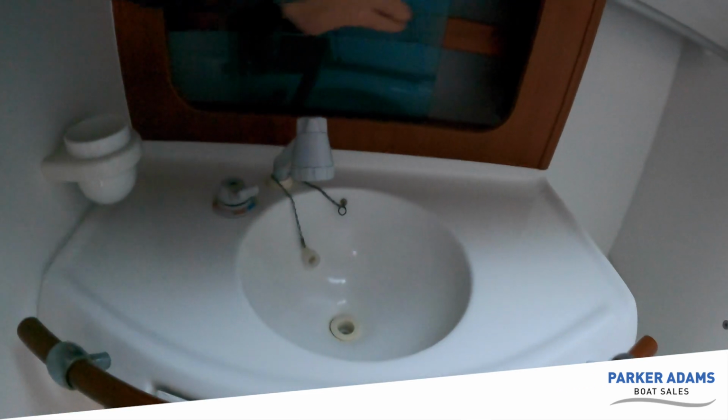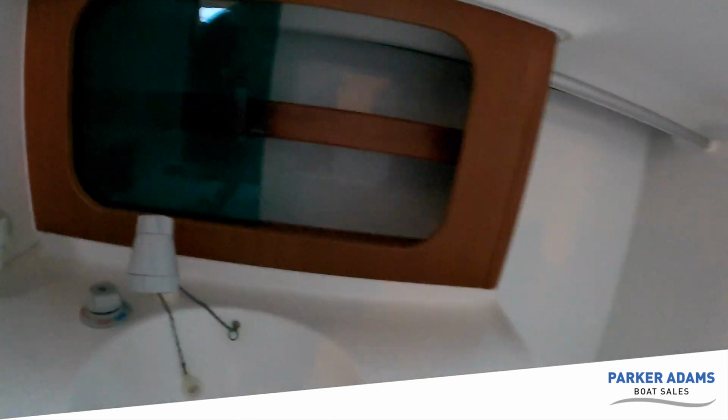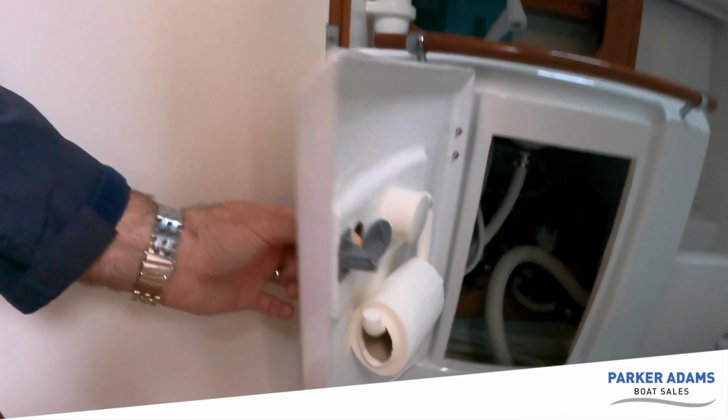We've also got storage behind with shelving, and there is again access to water pumps in there, as well as the outlet seacock, as well as the toilet roll holder, and it can be used as a bit of storage as well.